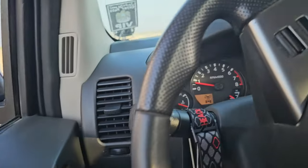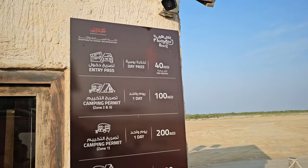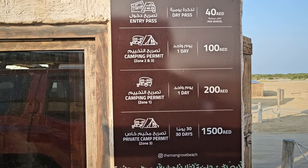Entrance? We're just checking the park. Entrance fee is 40. Camping tent 100.